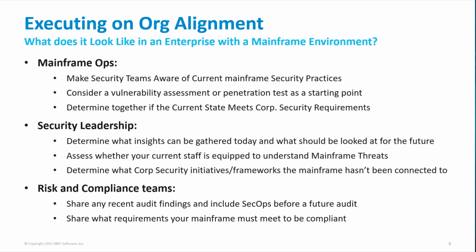And so in an enterprise, what does this look like? Well, the mainframe ops team needs to be able to support the security teams to make them aware of the current security practices. They need to support them in understanding the z/OS environment, and they need to support them in maybe a skills transfer update when they do take over. Security leadership needs to own it. And I know I'm talking to the mainframe team, but the mainframe team needs to help the security team understand they need to own it.